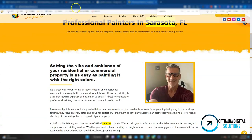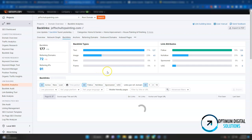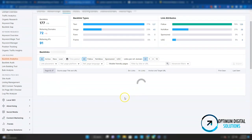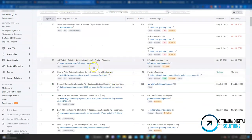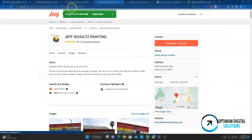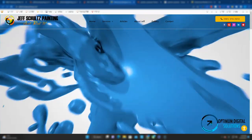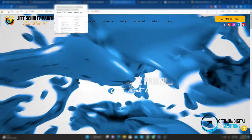So next influential factor when it comes to ranking on Google is backlinks. So what exactly is a backlink? So essentially, a backlink is a clickable link that is in a different website, and once you click on it, it will transfer over to you this power. So you have to be really careful where these backlinks are coming from. So let me show you real quick. So press here. Jeff Schultz has a backlink coming from Angie's, and if you click on it, boom, it takes you over to his website. So like I said, you have to be really careful where these backlinks are coming from, because not all of them are good.